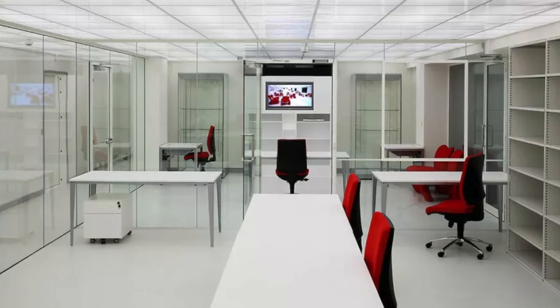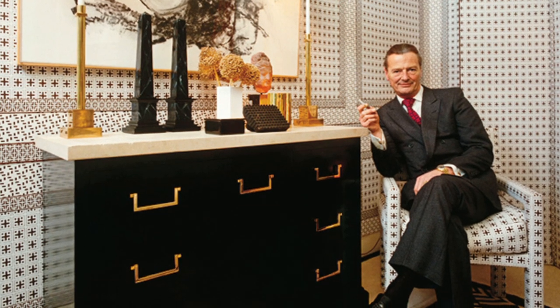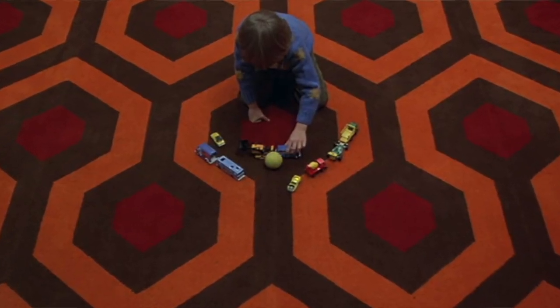So we had the official Kubrick archivists in London checking the production notes of the film for me, but they could find no record of an actual order or delivery or any visual reference to the carpet. However, I can now confirm the carpet is a design from none other than the interior design master himself, David Hicks, and the carpet pattern is called Hicks Hexagon. Hicks is one of the most influential interior designers of the 20th century.